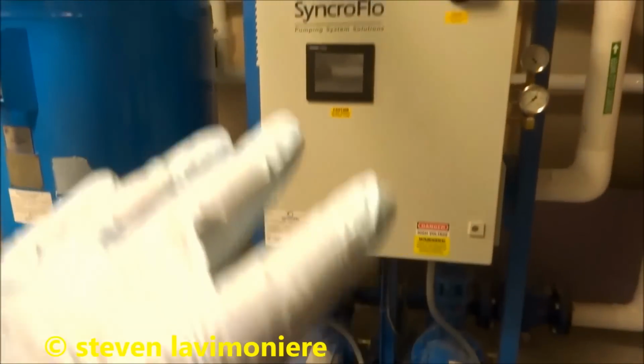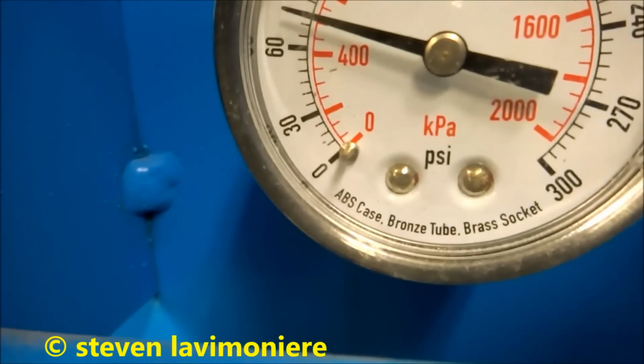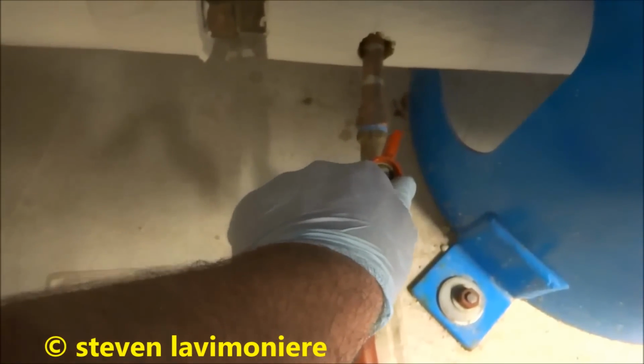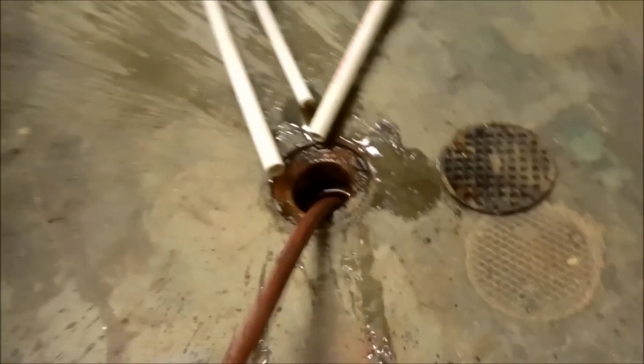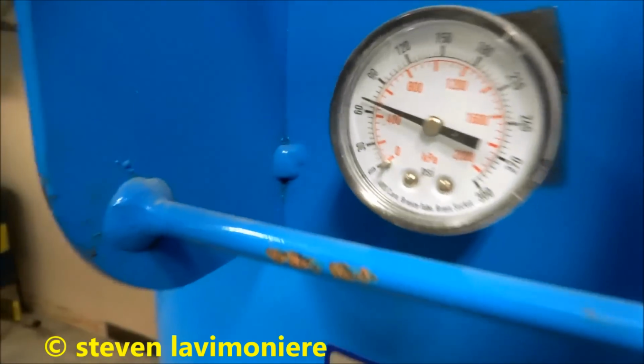We got a booster pump system here. I got the water shut off, I got this shut off, and we're draining this tank down. Big tank. She's under pressure. Draining it out. Wow, a lot of pressure there, man. A lot of pressure. It's an expansion tank is what it is. That's a big unit, man.